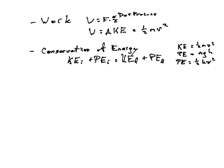And so we would have some system, and you'd write out your equation, and then you'd ask yourself questions. You'd say, okay, at the initial state, is my object moving? If it is, then I have 1/2 mv squared. If it's not moving, then it's 0.